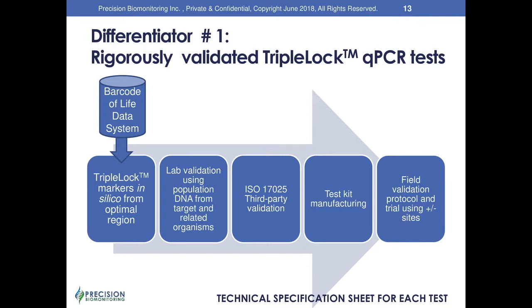Well, scientists at Precision Biomonitoring were not satisfied with this basic approach and developed the triple lock method for improving further the specificity of an assay. This piece of intellectual property was the basis for the creation of our company and is managed as a trade secret. Without getting into too many details, this is our key differentiator number 1, better assay tests. Rigorously developed and validated qPCR tests.